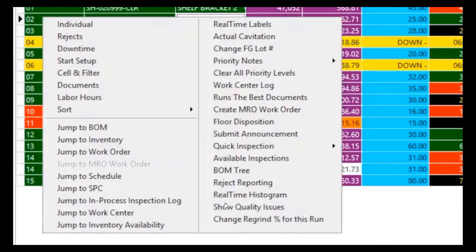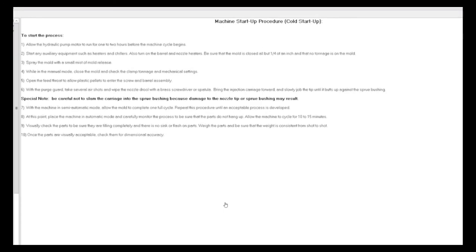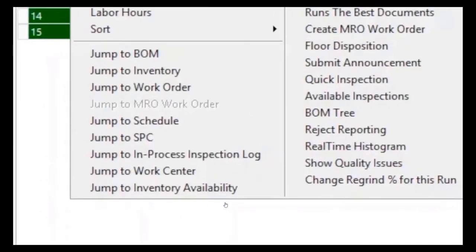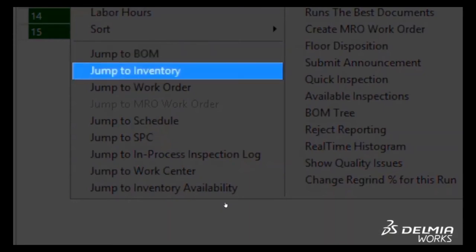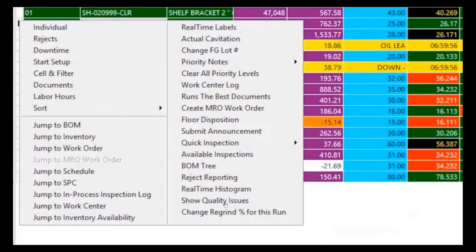Also, real-time allows users to view important documents that are relevant to each work center, such as machine startup procedures, maintenance procedures, etc. It includes the ability to quickly access the bill of material for the work center, inventory, items, work orders, and so on. The system also allows for quick printing of real-time labels with a right click on the item here.